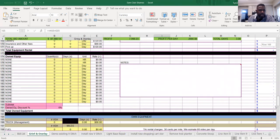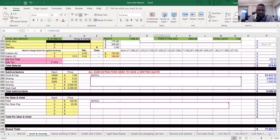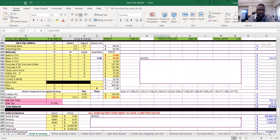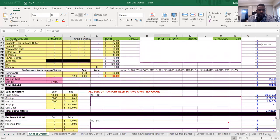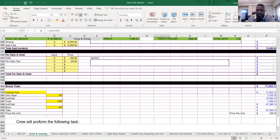Also have, looks like more of a sub. So I got subcontractor price in there. That's what I factored in. Factor in some tonnage on base, things like that. Then my totals come here.